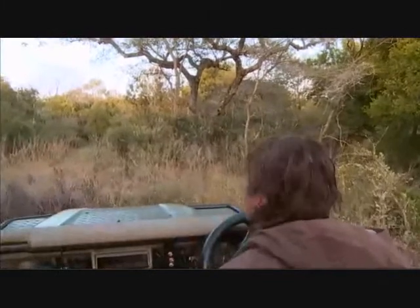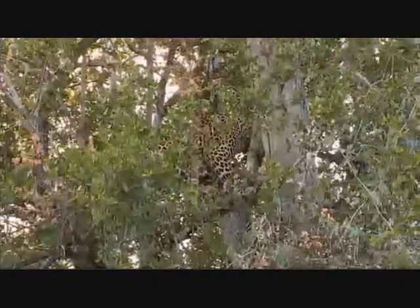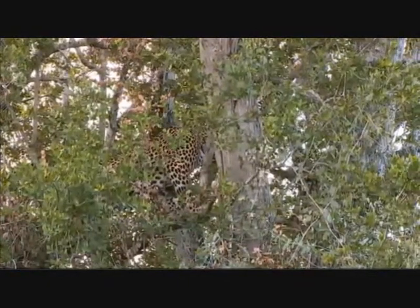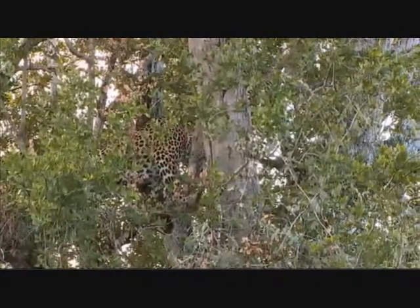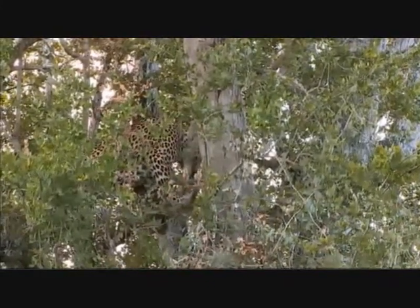Oh, he's up the tree. It's very strange. He's climbing up the tree. He's got nothing to do with what he had to kill. I can't see if maybe the hyena pushed him up the tree, or he's just climbing. That's quite a small tree. It's quite impressive he's got up that high.